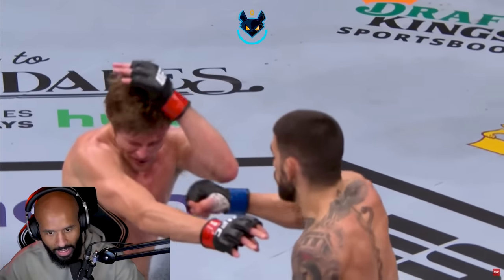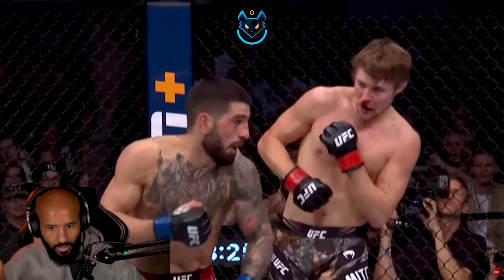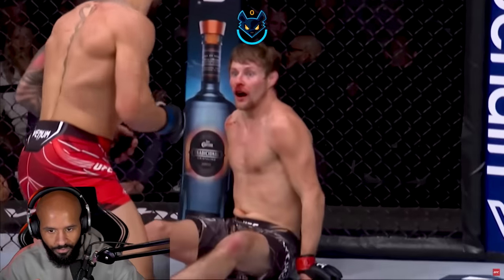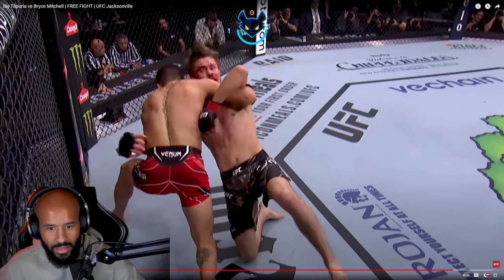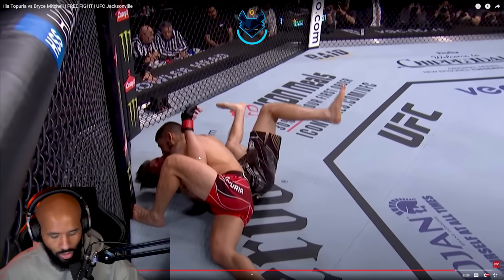Right hand kept on landing. There's a left hook. Okay, that was the 6-3-2. This is the two that landed that dropped Bryce Mitchell. Right here, look at this transition. Pancake, or we call it a pancake, but there was no cross space, but look at Bryce Mitchell's face. Throws him down, lands inside control.